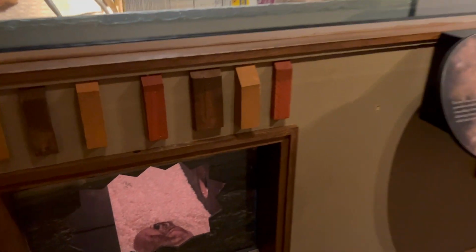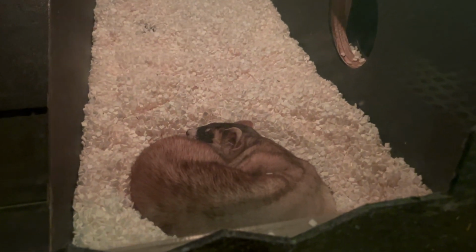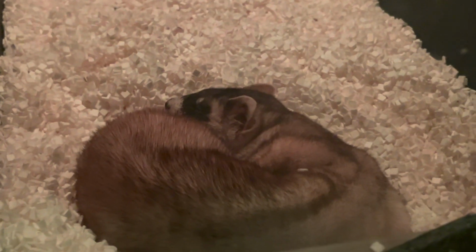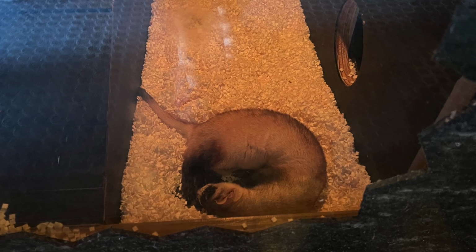If they are returned to the wild, they're released on land that has an abundant prairie dog colony, because this is the ferret's primary food source. Rocky Mountain Arsenal has a huge prairie dog population and is one of the reintroduction sites for black-footed ferrets.